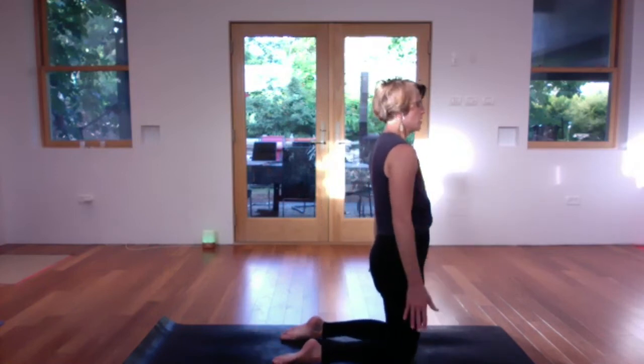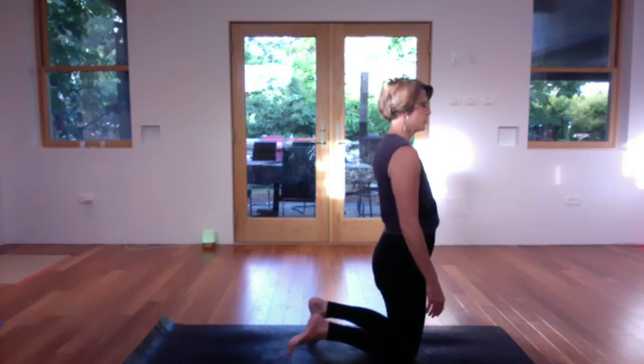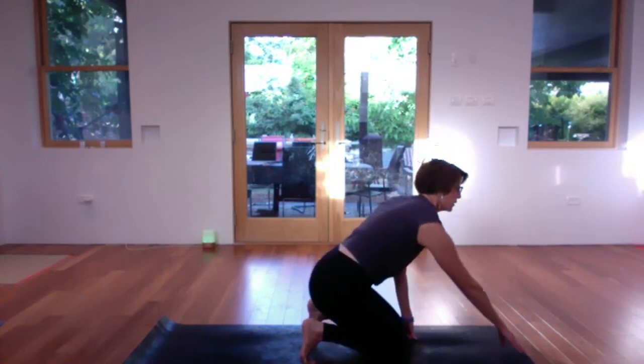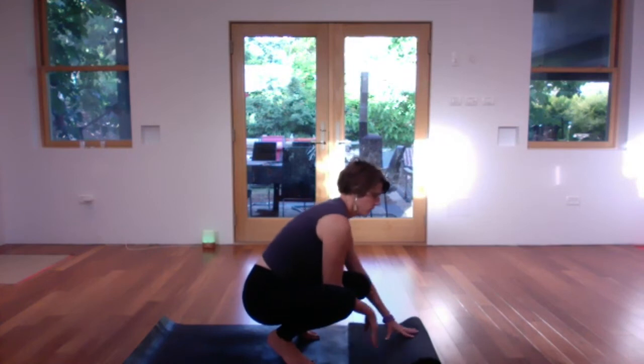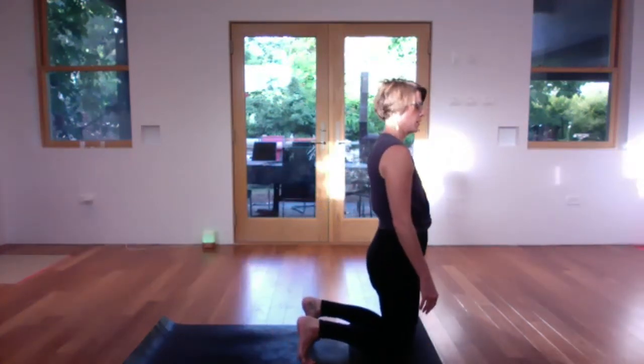Okay. So your knees are as wide as your hips. Turn your toes under. If it doesn't feel comfortable on your knees, you can just fold the mat halfway, and then you have extra padding under your knees.